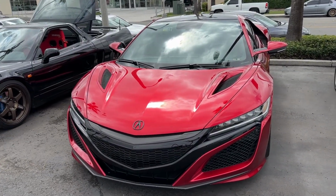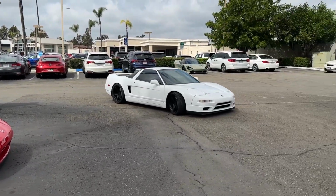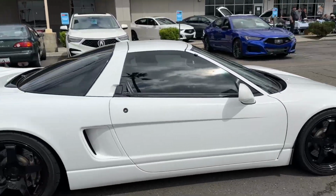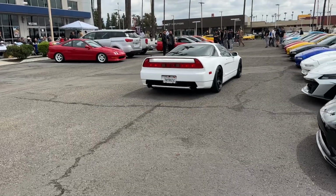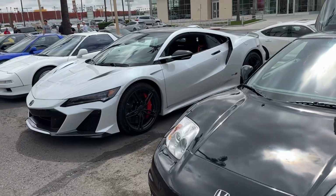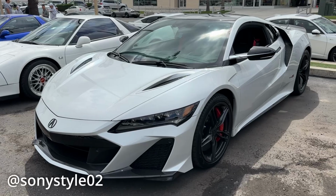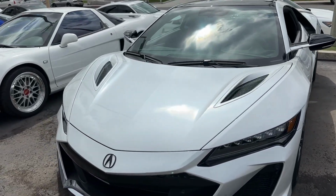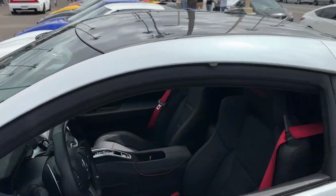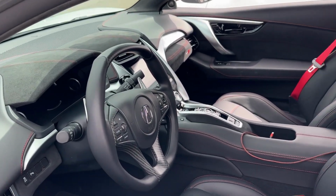Here's NC1, and here's a late entry. Nice. Sony's Type S. This is an all-stock Type S. Pretty well optioned. Got the carbon fiber bits.